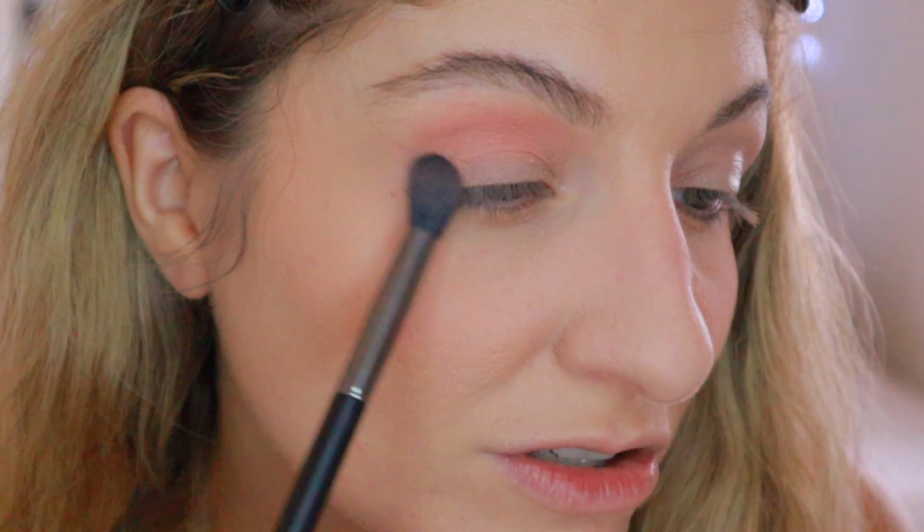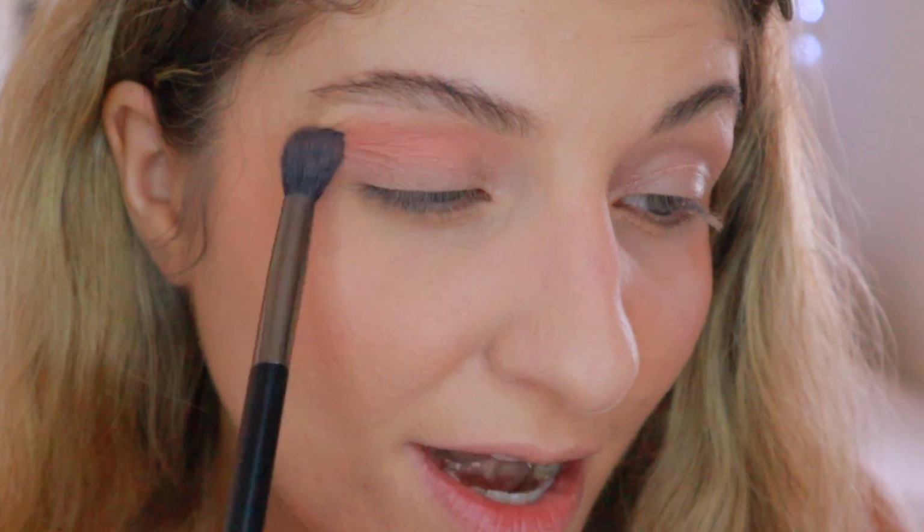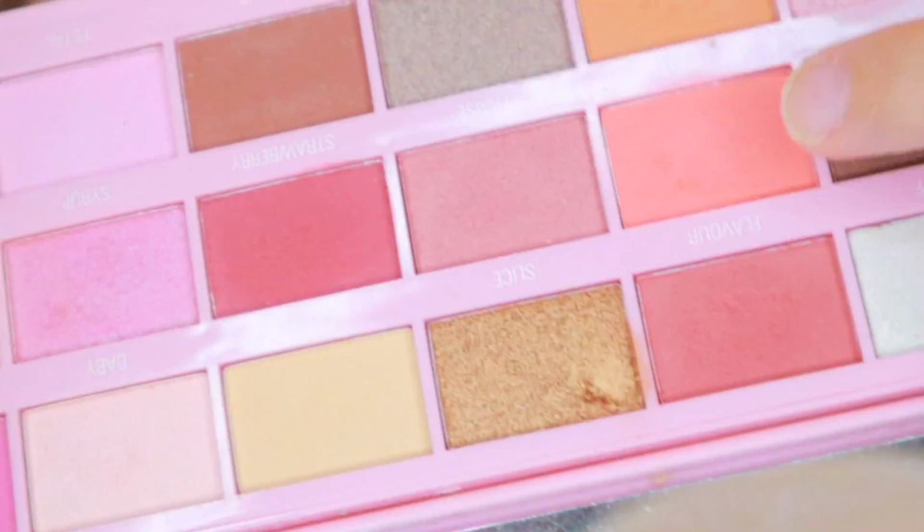And I would also drag it down to the outer corner and then up. As you can see, I took my time with it and I blended it very well. For the everyday makeup look, I only go in with 3 shades, and I've been alternating between this one and this one. Let me just do the same thing I've been doing because I've been liking it.